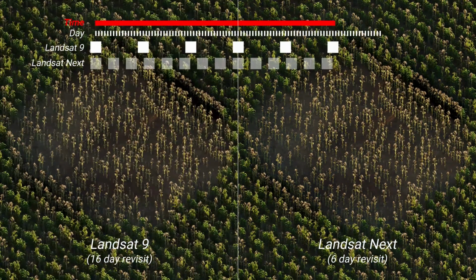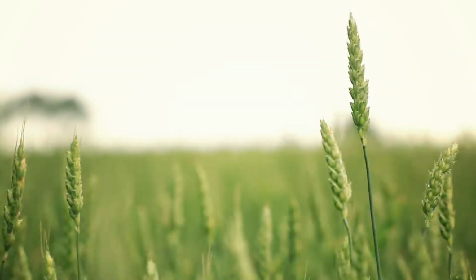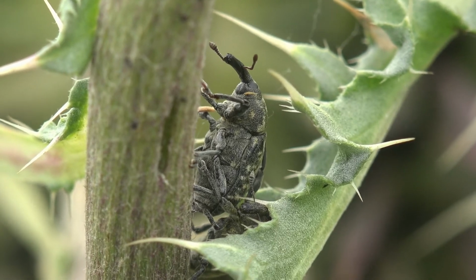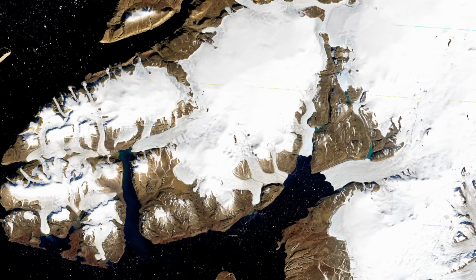One of the criteria we use to assess even types of cover is based on when the crops emerge, when they might be harvested, but also being able to look at different insect outbreaks, look at different effects of drought. All this stuff can happen very fast, and so being able to respond quickly is an important aspect of having this higher temporal revisit.